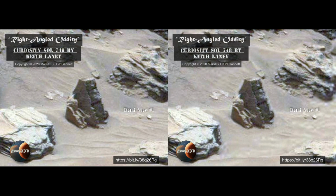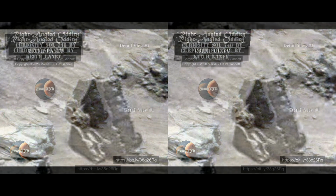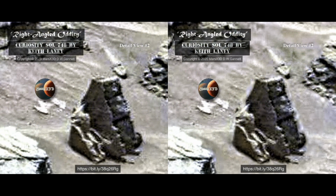We'll move in a bit, and this time I'll punch up the contrast quite a bit to bring out more detail. Here we go. What I'm calling the little man's head seems to be a cube with triangular tabs folded in like a cardboard box. As for the rest of it, your guess is as good as mine, maybe better.